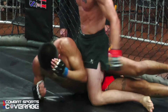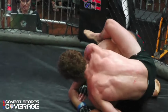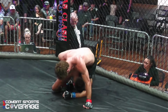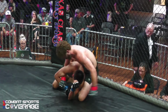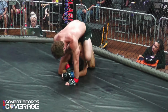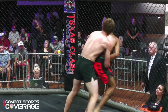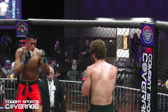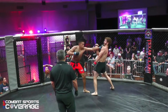Walker looking for some punches. There we go. Walker on top controlling him. Walker's coaches are going crazy, screaming for him to punch heavy. He let him stand up. Now they're both going to throw heavy right here. See, and Walker landed first. This is a great fight by both guys.